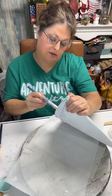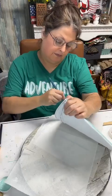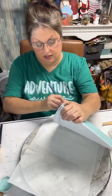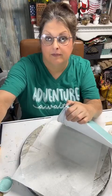I'm just going to paint down about that far, that 4 inches, just so you look in it and you see a finished faux edge.